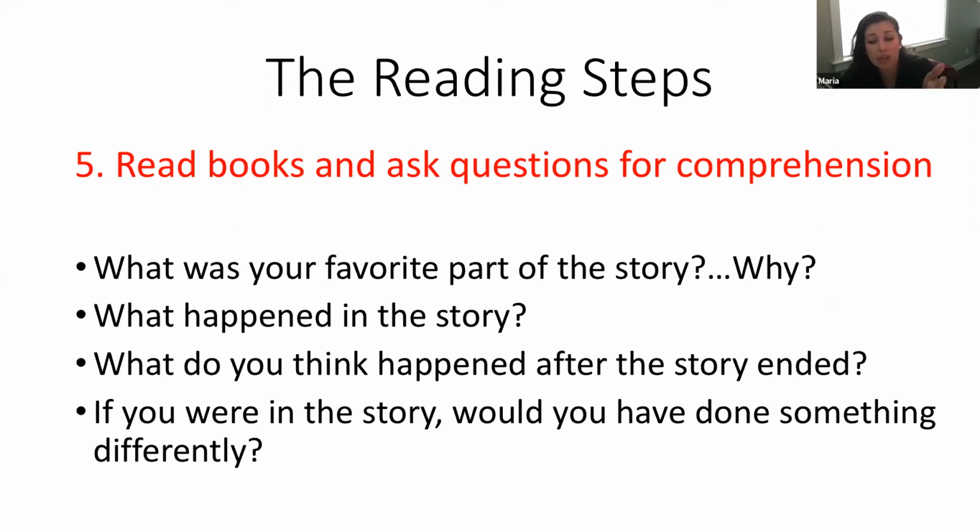You can also ask, what do you think happened after the story ended? And that kind of just makes us have to think harder. What happened afterward? Well, after the three little pigs, when the wolf ended up running off, what did the three little pigs do after that? Were they happy in their house made out of bricks? I don't know. You tell me. If you were in the story, would you have done something differently? That's another question that you can ask.